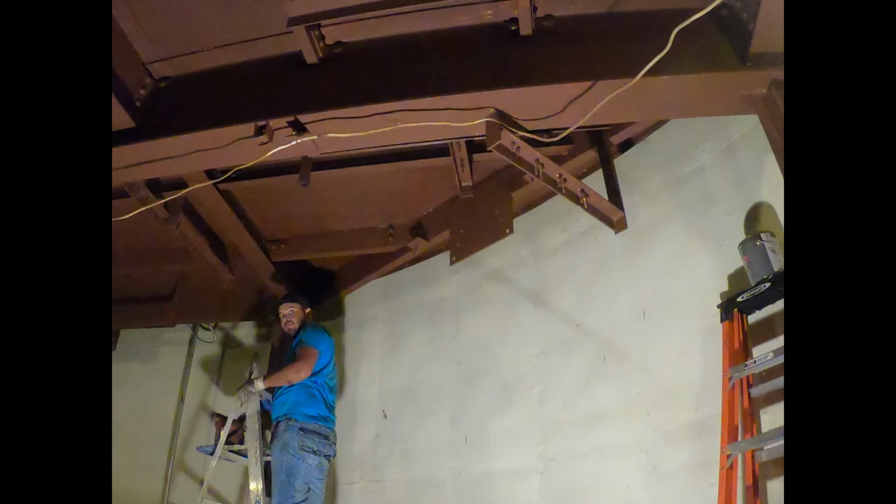And Mario's finishing up the last bit of painting on the upper level roof. Or ceiling, I should say.